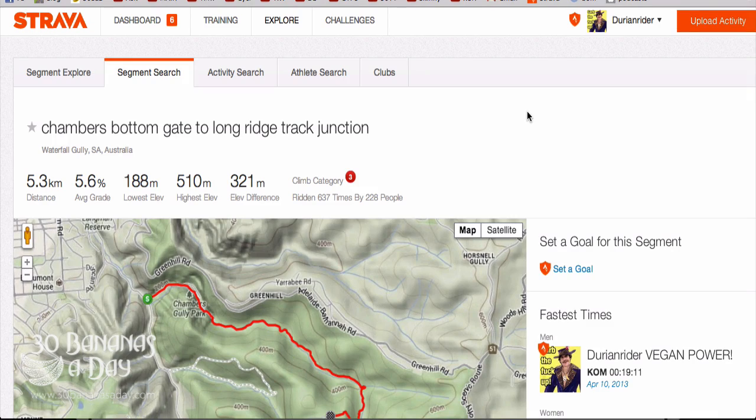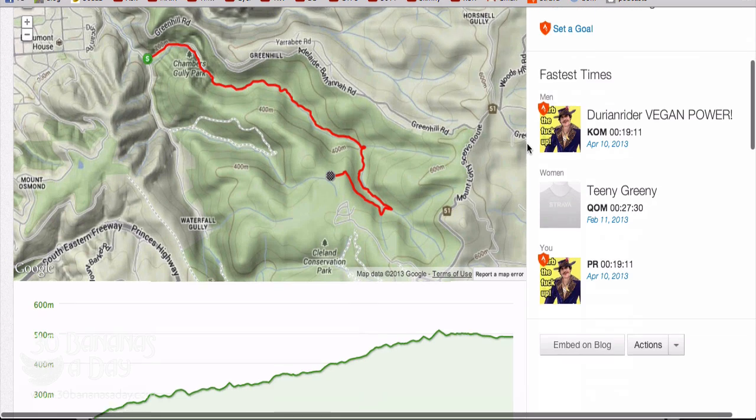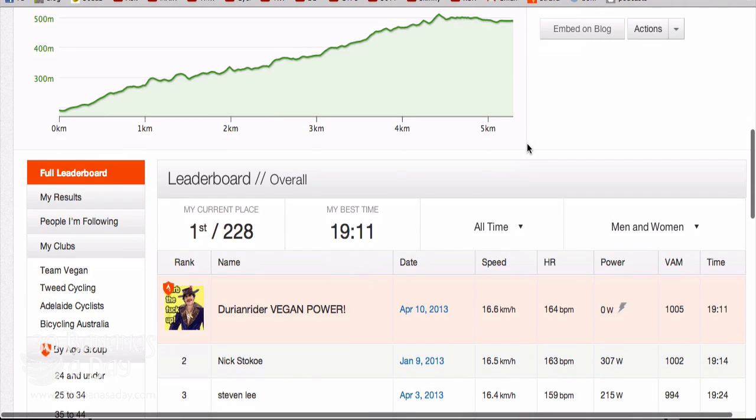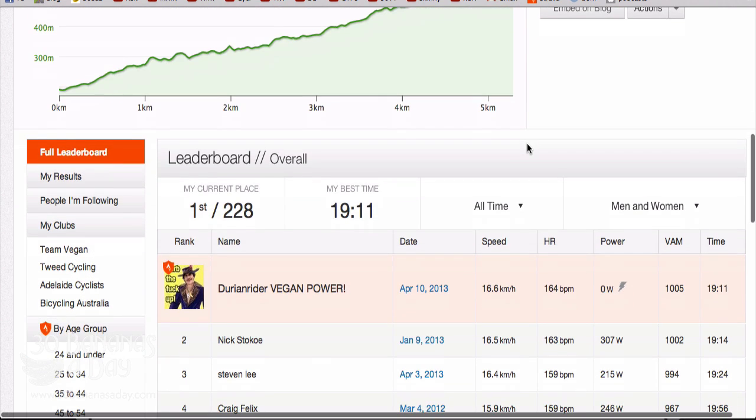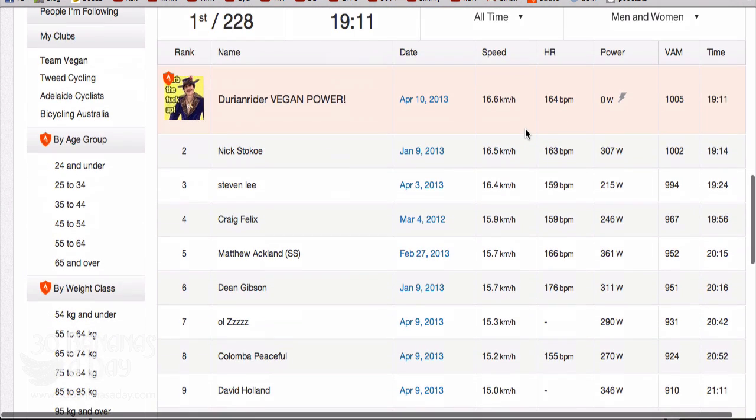So I took the Giant up Chambers Gully, 5.3 kilometres, 5.6%, quite a fast climb, pretty popular climb in South Australia here on Strava. And you can see that a lightweight bike, when the Strava segment's this close, every second counts. Only 3 seconds separates me first place to second place. So that's where the lightweight bling on this carbon Giant definitely pays off. Every second counts for Strava UCI points.